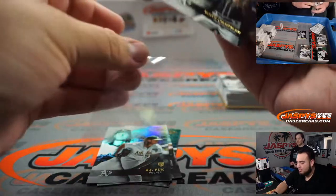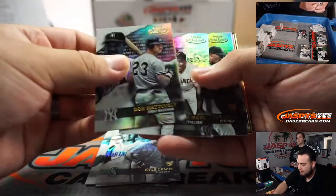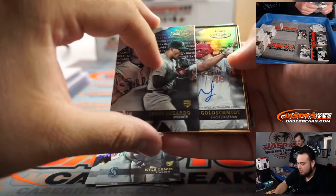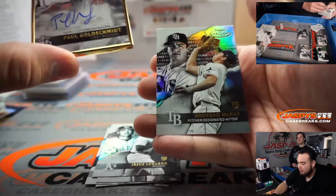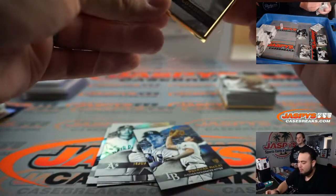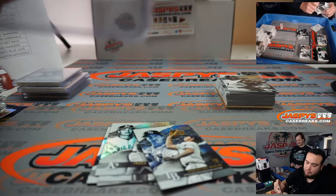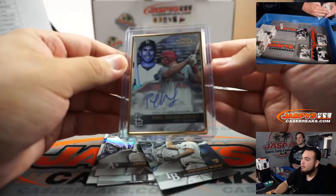Matt Chapman, Kyle Lewis, Jesus Luzardo, and Paul Goldschmidt. St. Louis, Hunter David.